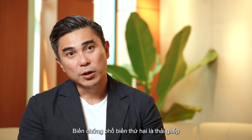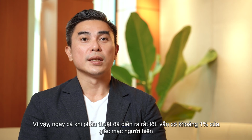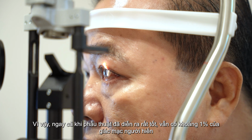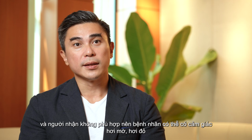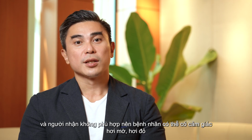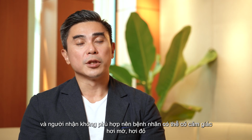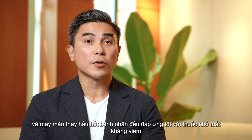The second most common complication is rejection. So even if the surgery goes very well, in about 1% of the patients, the donor and the recipient do not match. So the patients may experience blurring of vision, a bit of redness, and fortunately, most patients respond well to steroid eye drops.